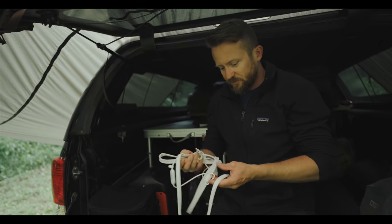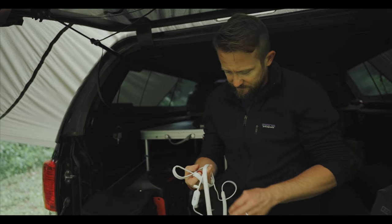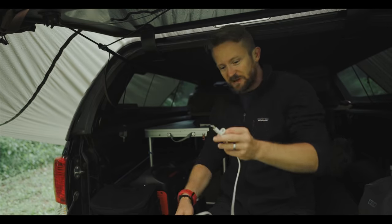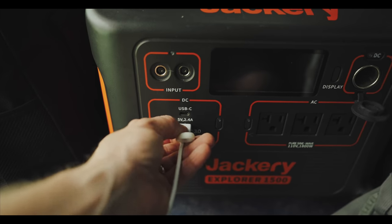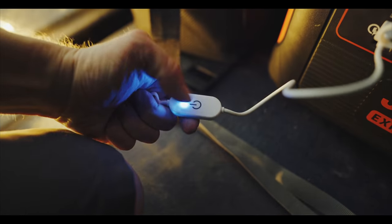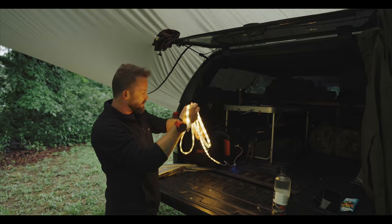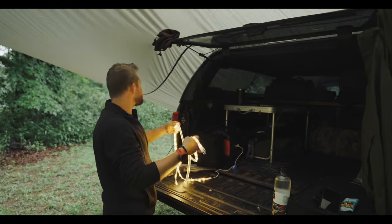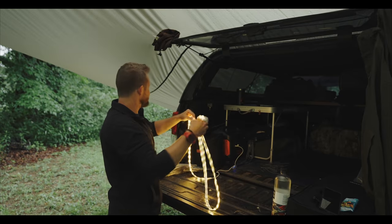This is an interesting product. This is a light strip from the hammock company known as Haven Hammock. It's a USB powered light. Because it's a light strip, there's numerous ways that you can go about setting this up. You can just hang it, you can string it up. You really can do whatever you want to.